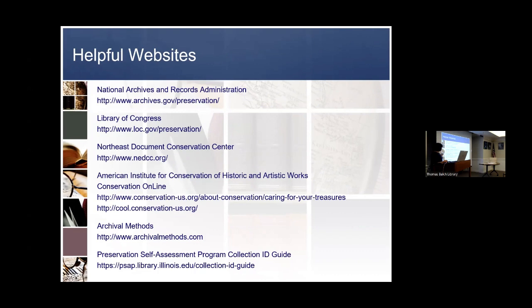The Northeast Document Conservation Center is a really great resource. They have a series of technical leaflets which are aimed at librarians, but they're for generalist librarians. They're not for specialists. It's not necessarily for people who are experts. And so it explains in very basic language what to do and how to care for these types of items.